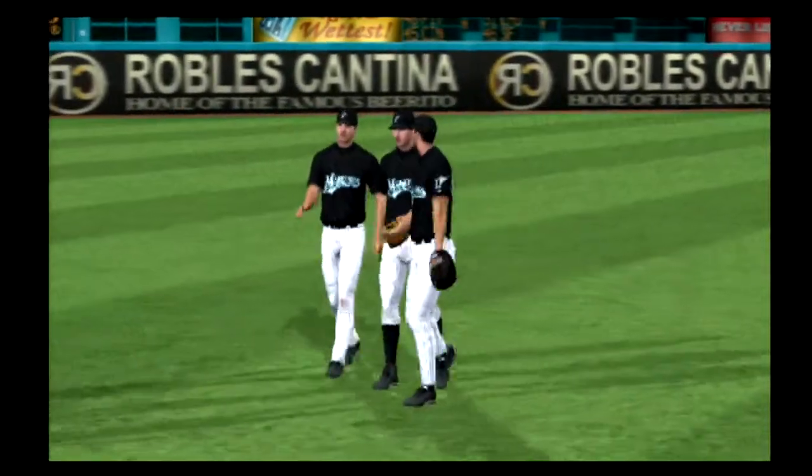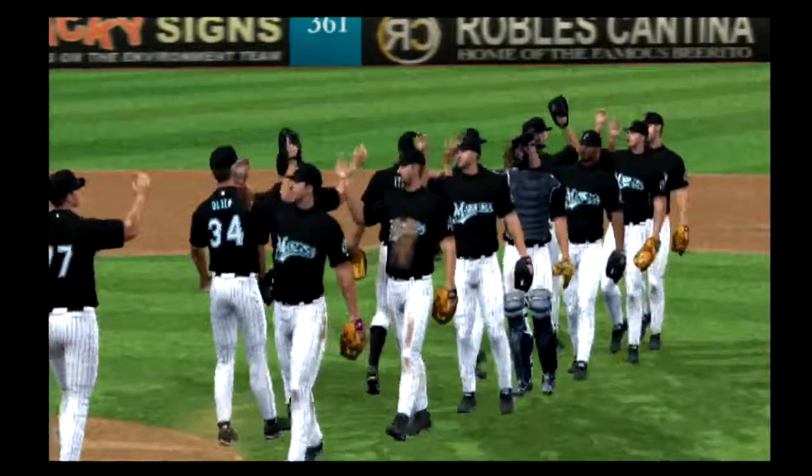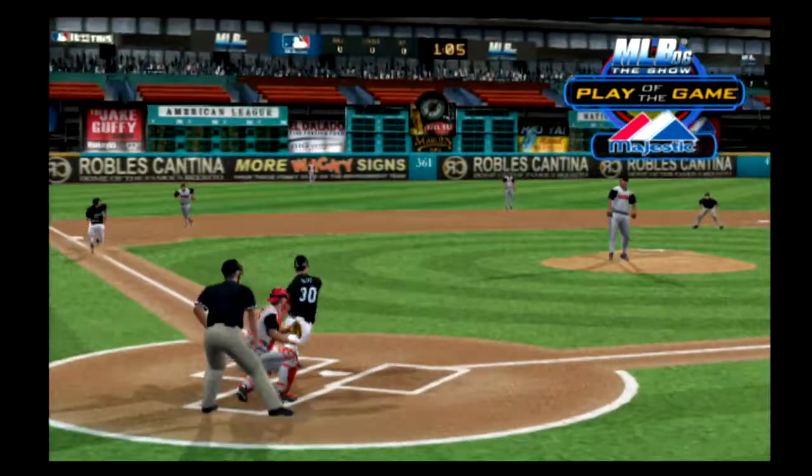So it's the Marlins guys that claim the victory here in South Florida. Let's check out our majestic play of the game from this one. Yeah, here you go. This was the base hit that gave them the lead, and from there, they never looked back.